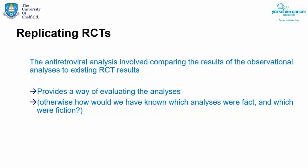So one of the things that you'll have noticed from that example is that the results of the observational data analysis were compared to the results of existing RCTs. Eventually, we want to go beyond that because we want to use the observational data to try to answer questions that haven't been addressed by RCTs. For instance, where drugs have been developed in single-arm studies or where RCTs include much narrower populations than those treated in practice.